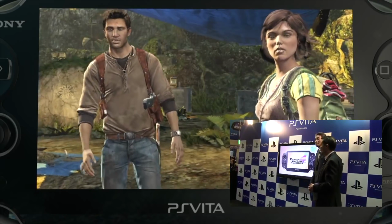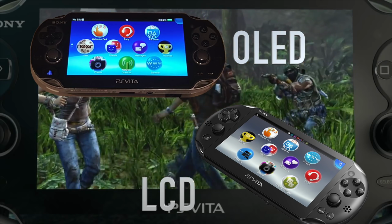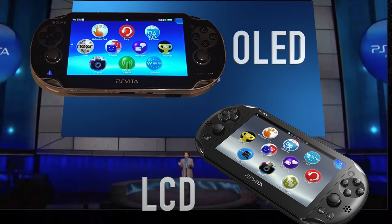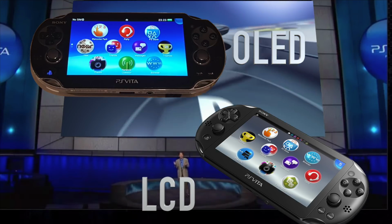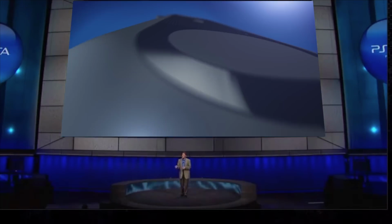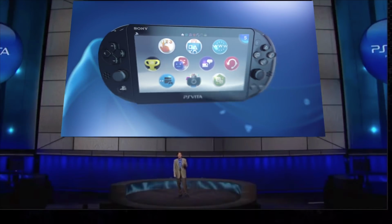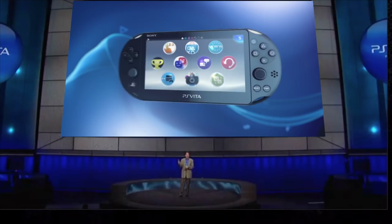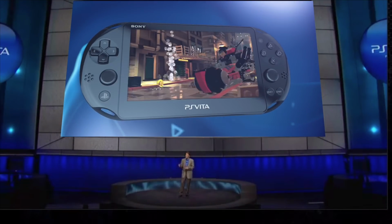with it being so light. When comparing the two systems side by side, there is a noticeable difference between the different types of screens, with the OLED being brighter with richer colours and blacks being darker than on the LCD. There can also be a slight motion blur with the LCD screen, but all up, when the systems aren't running side by side, the slimmer version is great to look at and is impressive in its own right.